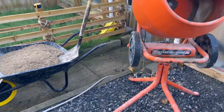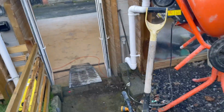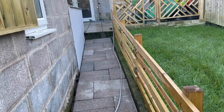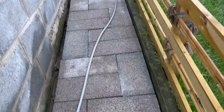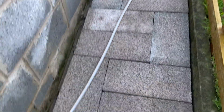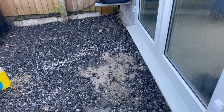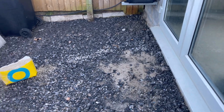Oh, right then, guys. Got the cement mixer back out. Tidied the garage. I've laid some spare blocks here. I've got enough room to make a drain down there before I render this. Need to get a few more blocks actually to do this section, but what I'm going to do now is start slabbing. If I can slab at least one third of this, I'd be quite happy.